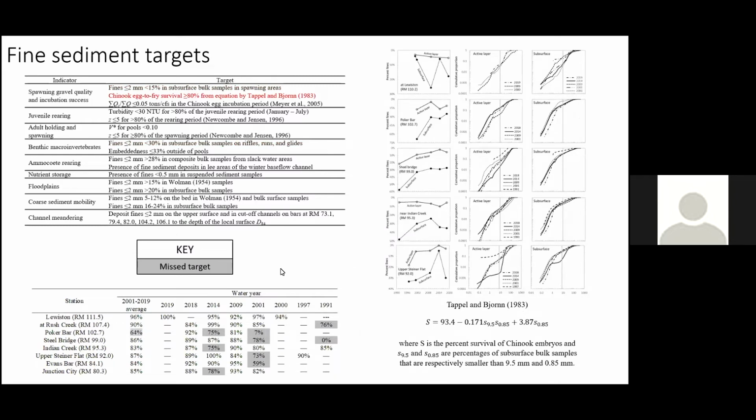Now calculations of Chinook egg to fry survival using an equation by Tappel and Bjornn. The target of greater or equal to 80% survival has been met since 2018, and you can see how it's a little splotchy in 2014. So we're having high predicted survival of salmon egg incubation to emergence. So we've got a healthy channel bed for salmon and macroinvertebrates for the most part, especially again in that upper restoration area.